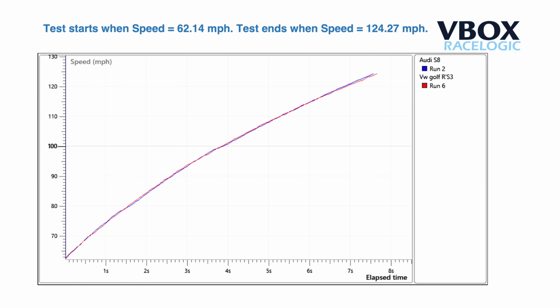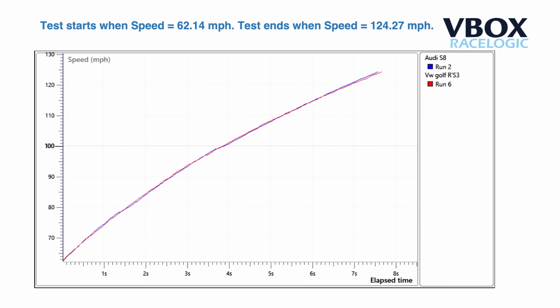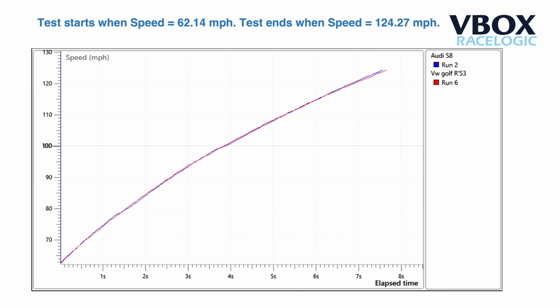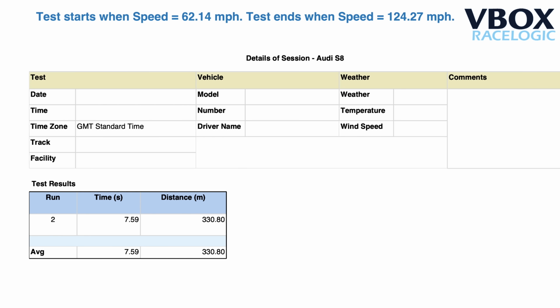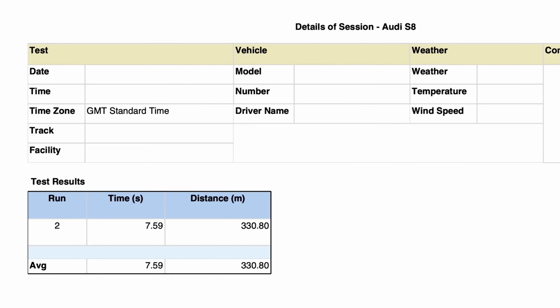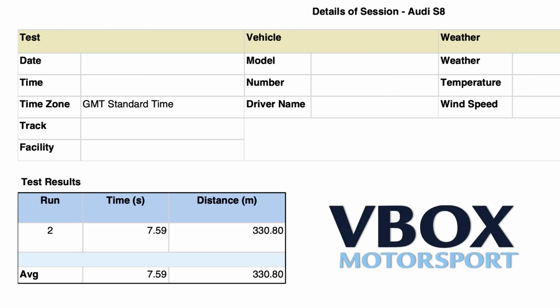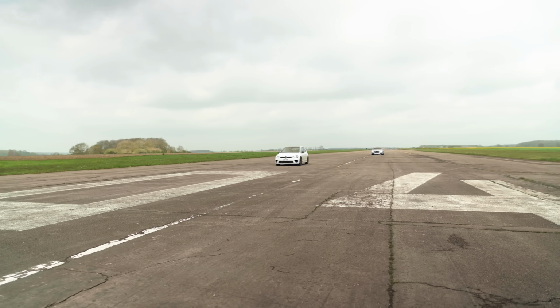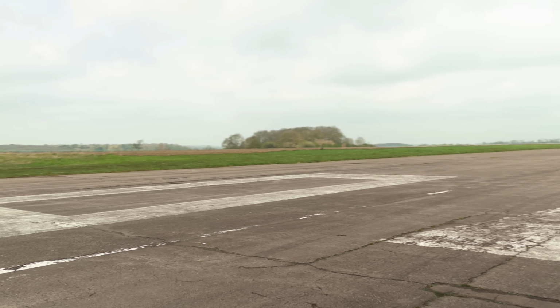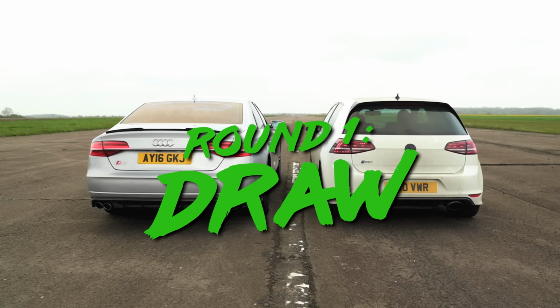Let's just take a look over at the fastest 100 to 200 kph times recorded by the VBOX PBT during the runs to shed some light on who was actually moving faster. And unbelievably, the Audi S8 proves to be the faster car on the rolls, going 100 to 200 kph in just 7.59 seconds. The Golf R runs an extremely close best time of 7.69 seconds, just 1/10 of a second slower. That's data to help clear up the results. But remember, it's first to the line, not the fastest time. And round one ends in a draw.